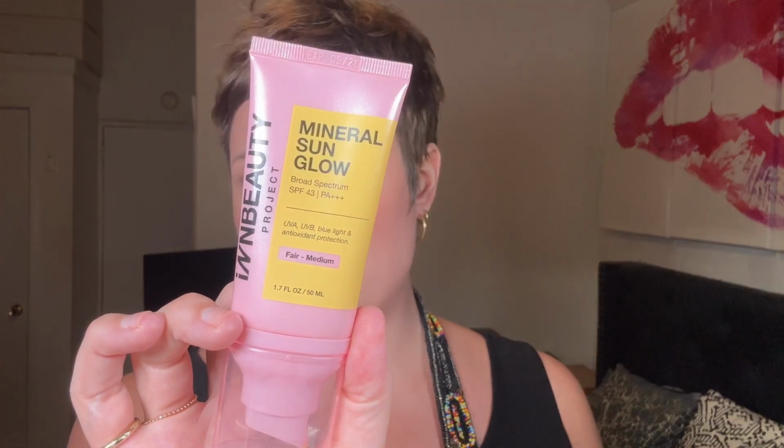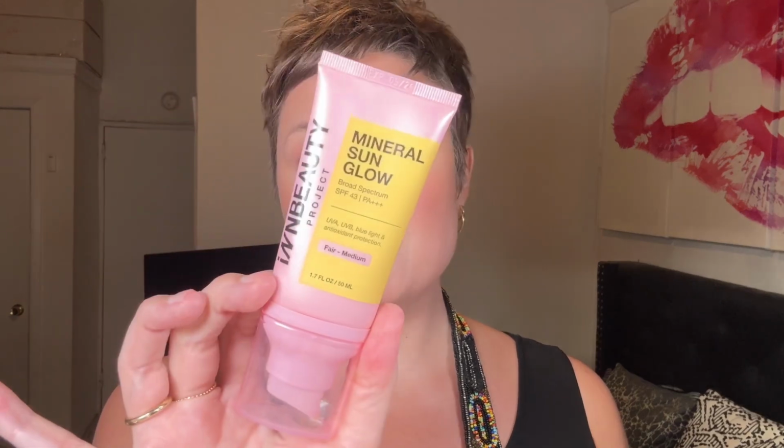So I'm going to start with some SPF products that you guys need to know about. Now, this was a surprise to me. This is the Innbeauty Project Mineral Sun Glow Broad Spectrum SPF 43. This is UVA, UVB, blue light, and antioxidant protection. This is a lightweight mineral sunscreen that gives your skin a gorgeous glow. I have this in the shade Fair Medium, and this totally works.